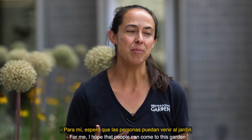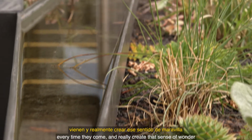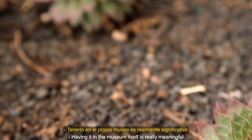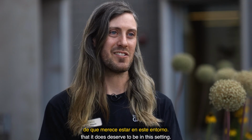For me, I hope that people can come to this garden multiple times a year and notice something different every time they come, and really create that sense of wonder and awe that we talked about. Having it in a museum itself is really meaningful because it feels like a recognition that it does deserve to be in this setting.